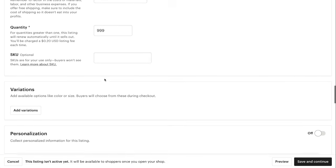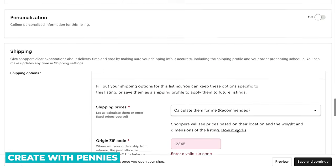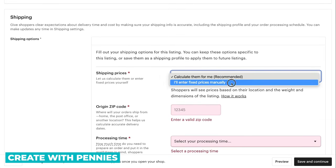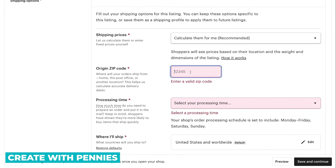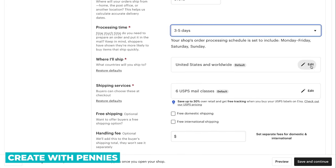So if you change it to a physical product, you'll get down to this area that has a little bit of a different section. In fact, the whole bottom section of your listing looks different. You'll obviously have shipping information where you either enter fixed prices or use the calculated prices by Etsy, and then you put your zip code, then your processing time, and then where you'll ship to. So United States and worldwide, or you can edit that by clicking the edit button.